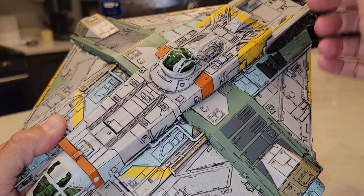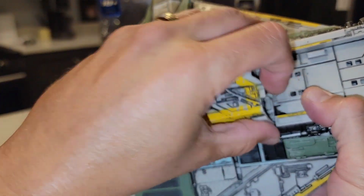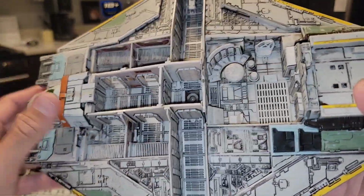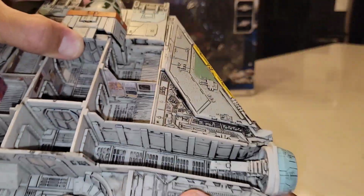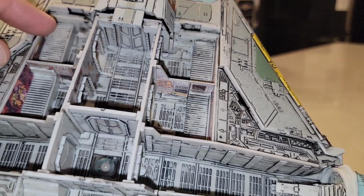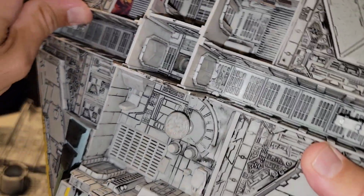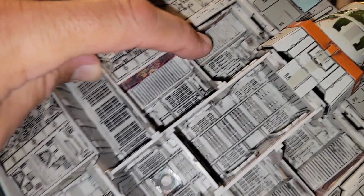And this whole piece will come off to reveal a very, very beautiful inner layer with the blackwash there, just looking really magnificent. And then you got some rooms here. You got Sabine's room. I want to say Kanan's room, and one of these is Hera's room. I think it's this one right here is Hera's room, and then Zeb's. Anyway, I'll look at the instructions again just to get that all down pat.